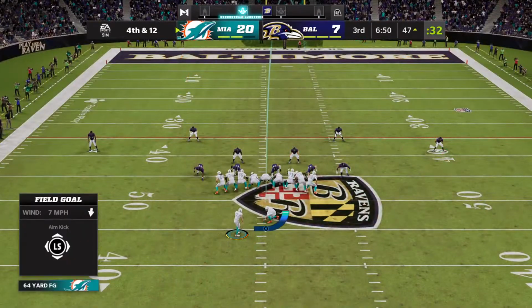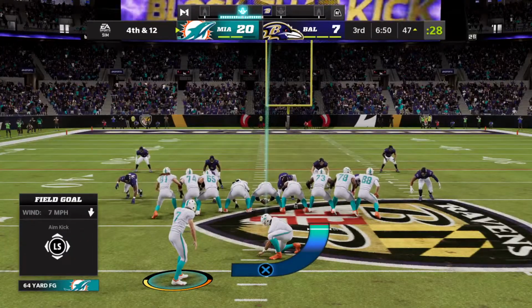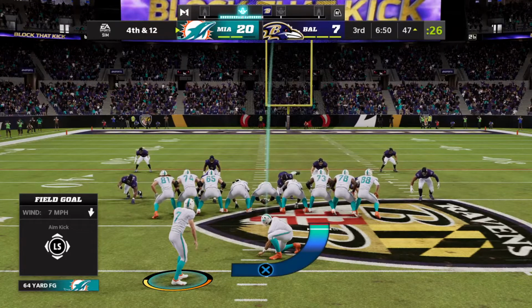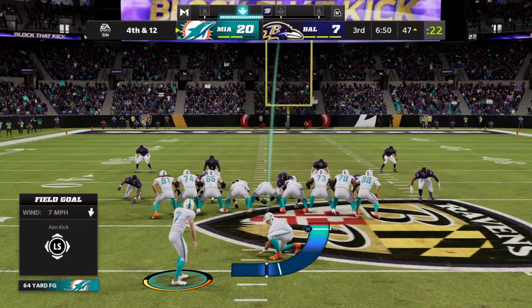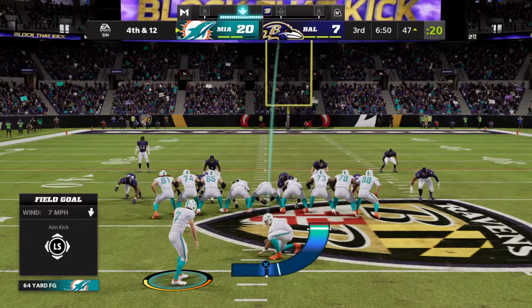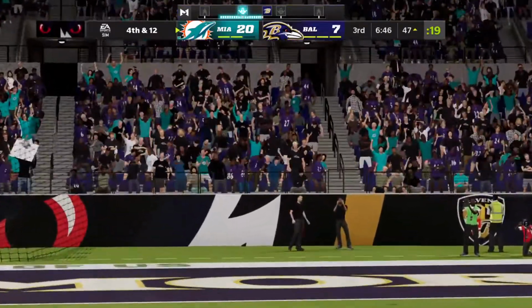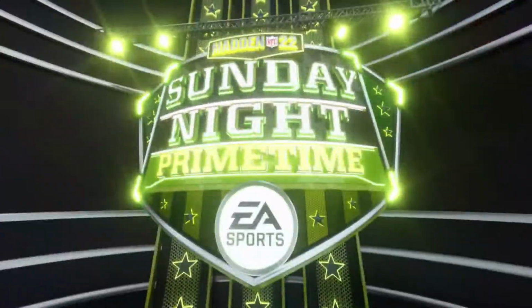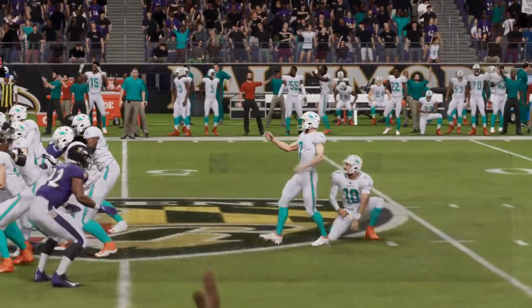And the punter's on the sideline. Here's the field goal unit now to try an exceptionally long one. This to equal Matt Prater's record. It's a 64-yard attempt. And this won't get there. Won't be on line either. It's no good. Off to the right. And this score will stay right where it is.